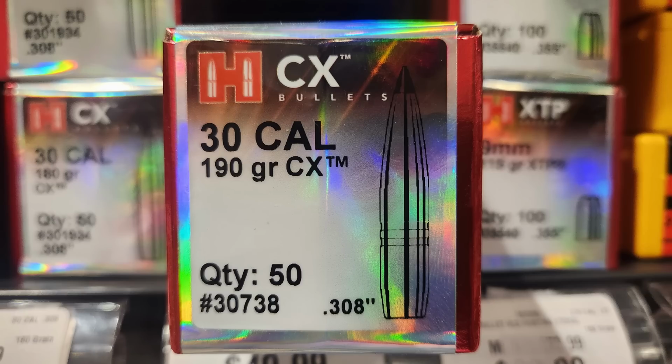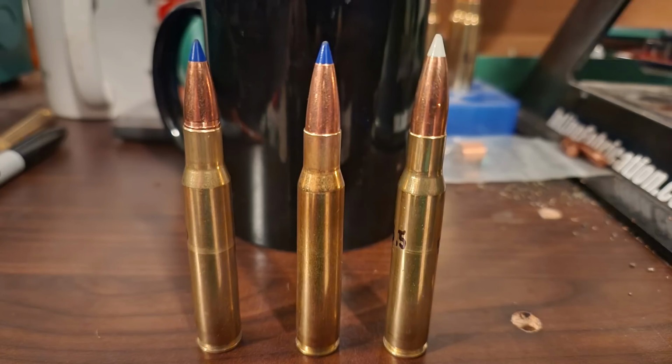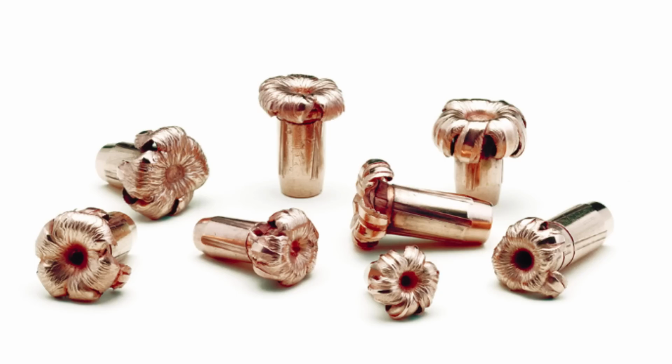Does this mean that you shouldn't ever try out some of the heavier monolithic bullets? No, I think it's perfectly fine. If you have a 300 PRC, you should use the 190 grain CX. Why not? You're going to get better wind drift. But I'm not going to recommend someone in a 30-06 or 308 Winchester be shooting a 190 CX. I think you're just really limiting yourself on expansion out at distance.